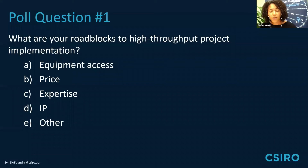So let's pause for a moment and consider this question. What are the roadblocks to you using high throughput processes to execute your engineering projects? Is it equipment access? Is it price, expertise, intellectual property? By this we mean, do you have concerns about allowing access to your IP by others? And E, other. Many of you are recording your responses at the moment. If you'd like to expand on your response or add anything, please feel free to use the chat or Q&A buttons.